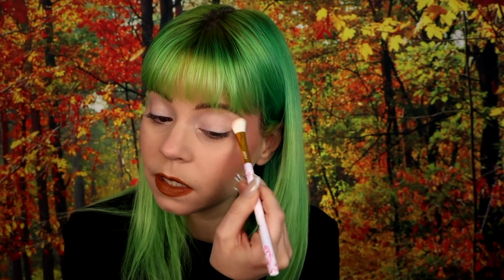So maybe I have to play with it a little bit more. Maybe it's the kind of primer that doesn't work well with the NYX Glitter Primer. I really don't know, but so far, not really thrilled with that primer. I like the way that my mattes blend on top of it and stick on top of it, but the shimmers, I don't know. So let's see.